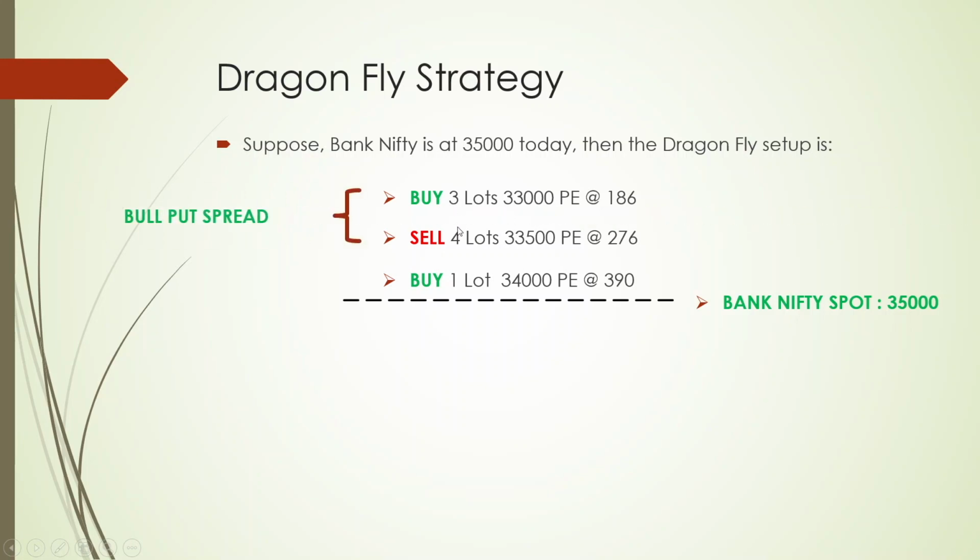The lot is a little bit different because that one lot which is less here we are getting here, but the initial setup is like this. The bull put spread is selling close to the money PE and buying a bit far out of the money put to hedge that. Okay. On the call side we will do it similarly.